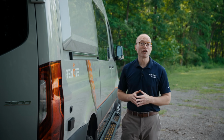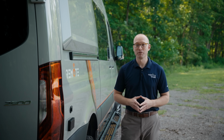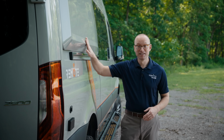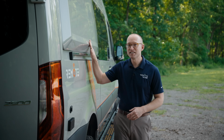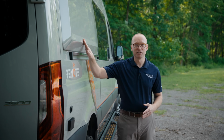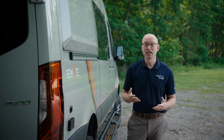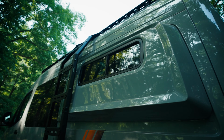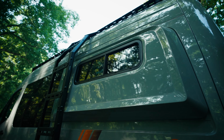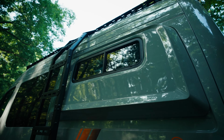I'll start with one of the most exciting things for Remote Vans, our new in-house designed side pods. They're a unique shape that's distinctive to the Remote Vans aesthetic, with lots of angles for that futuristic look. Of course, for the folks who are new and seeing our vans for the first time, these side pods allow you to sleep east to west inside the van, saving floor space and allowing anyone to sleep comfortably.